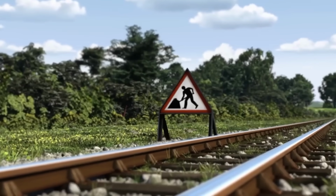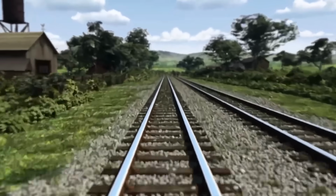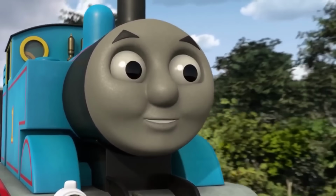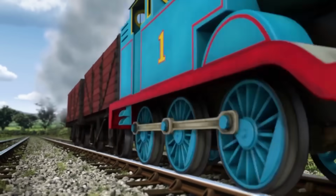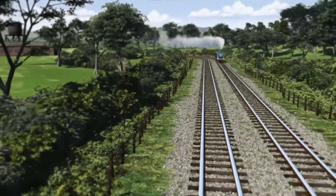But uh-oh, he comes across a construction sign, which means that the tracks are under repair. And Thomas is like, I ain't stopping for that. So he keeps going. He does not stop. And it's not like he doesn't know what's happening.